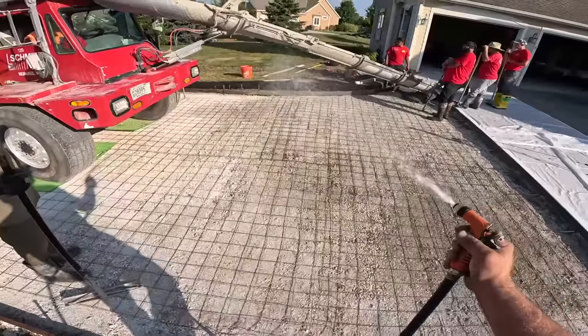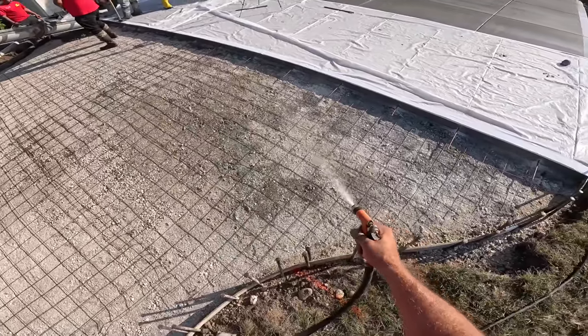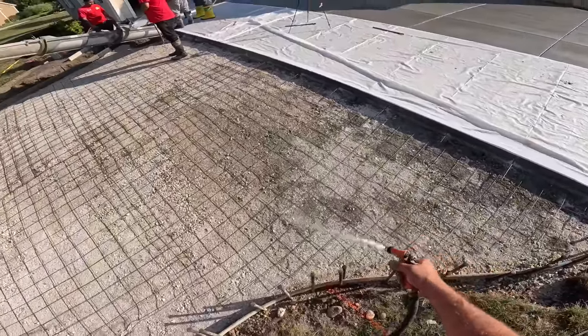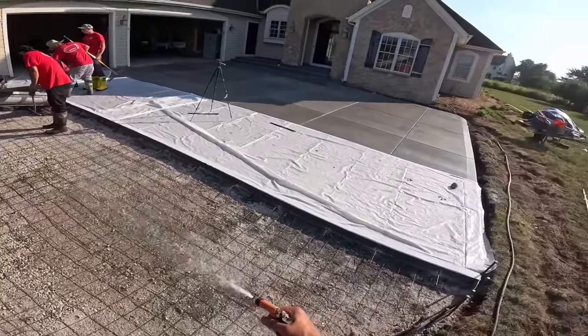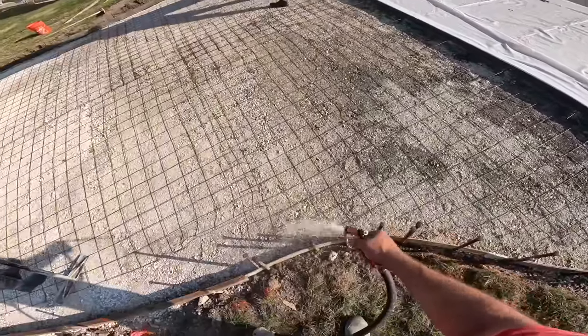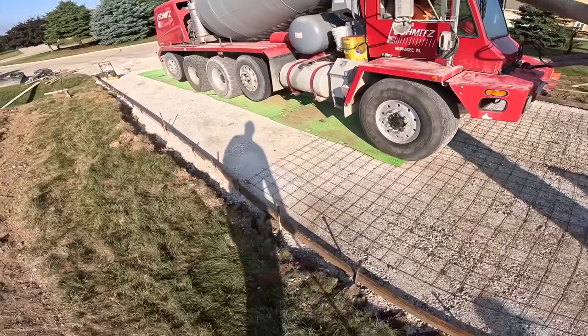See that? I wet the grade today. It's hot. Doesn't start out real hot in the morning, early. You know, it's like upper 60s. But as soon as that sun pops up, it starts to warm up quick. It's definitely hotter than yesterday. Yeah, that's kind of what I thought was gonna happen.